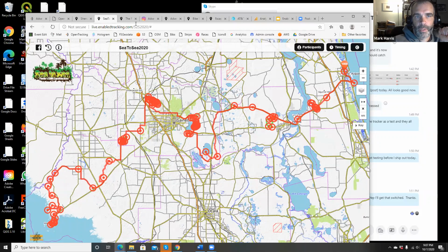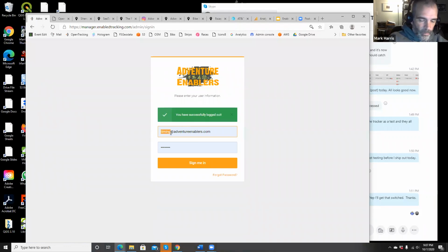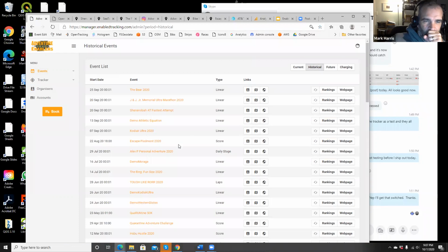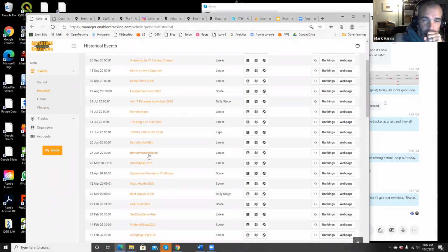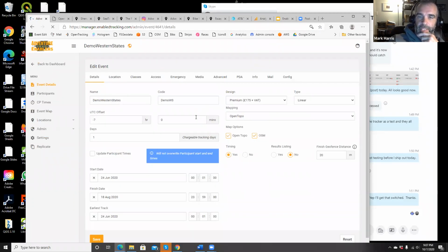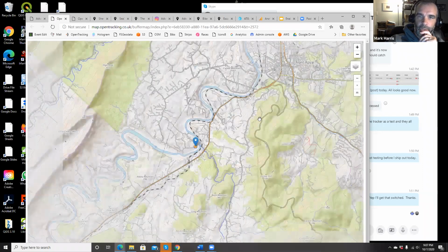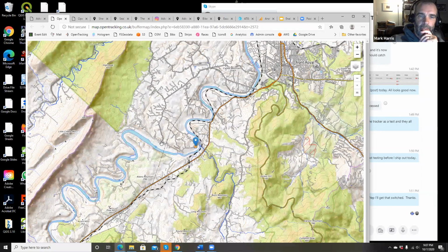Let me see if I have to log into my other console. That's where we actually look at this stuff a lot during a race. I'm trying to find something that will be good. I'm going to show you all my secret stuff on the back end here. So we were looking at Western States, right? We're looking at doing the timing for them next year, so we did some demo. This is an area that's really pretty remote. But if we look at the buffer stuff here, it tells us a really good story about what you're talking about, Randy.